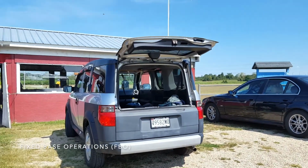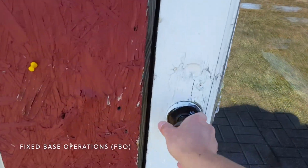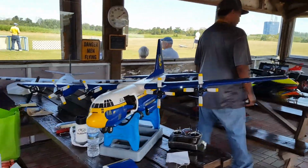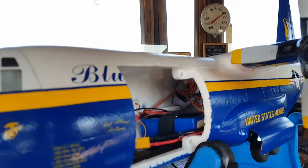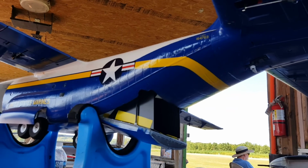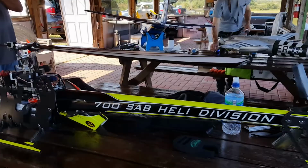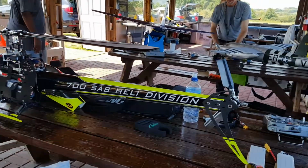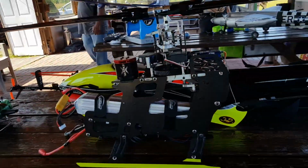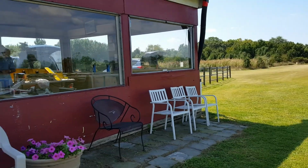If you want to get up close and personal, be sure to visit the FBO, Fixed Base Operations. Borrowed from full scale, it's really just a fancy name for the main building at the flying field. Even if there isn't a main building, there's often a location at the field where the pilots will gather, set up for the day, perform maintenance, talk shop, and just hang out. This is where you'll get the chance to get up close and personal with them, check out their gear, and you'll most certainly get inundated with advice.